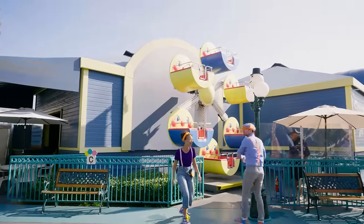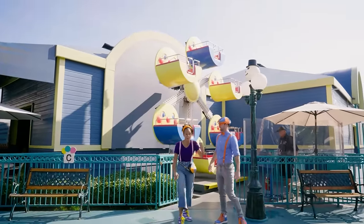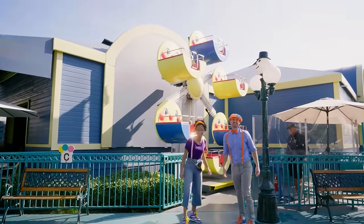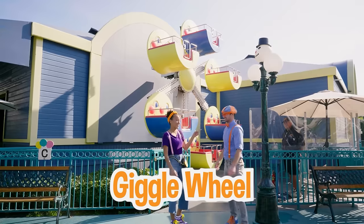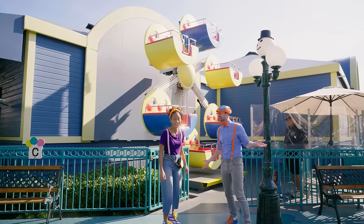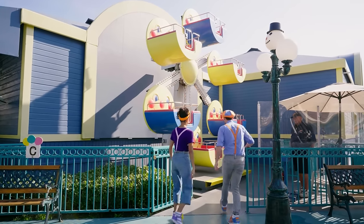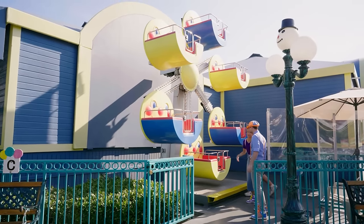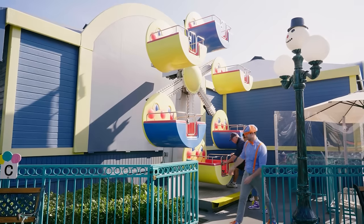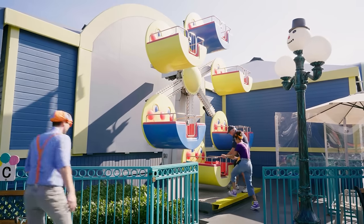Check it out! Look at this ride! Yeah, it looks awesome! Look at those smiley faces! Yeah! This ride is the Giggle Wheel! Oh, that makes sense! Shall we ride it? Yeah, let's do it! Would you like to go first or me? Oh, I'll get in first if you don't mind. All right! Whoa, thank you!